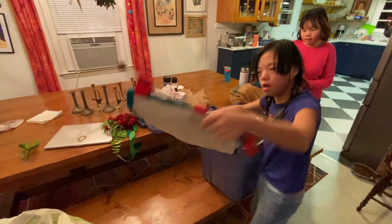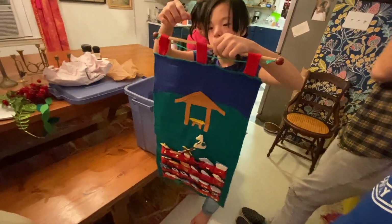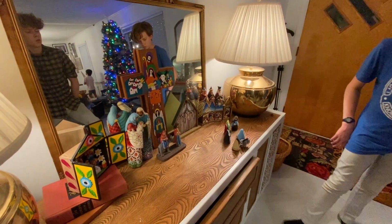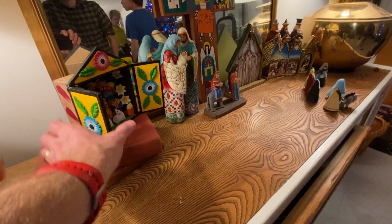Look at that. I think we got that at the thrift store, too. I forgot we had that. Another little advent calendar. We need to get the one we have over there. We got one from Target just the other day. We love advent calendars. All right, Megan, we opted to move the nativities over here because there's just more room.